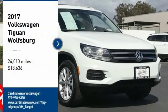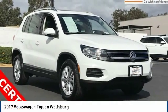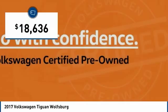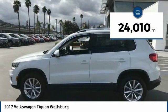Come test drive the 2017 Tiguan. With Volkswagen Tiguan, it's good to be turbo with class, and is priced below $20,000. This vehicle has less than 25,000 miles.